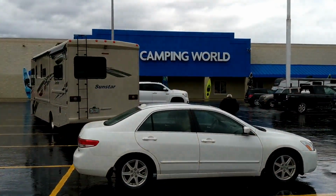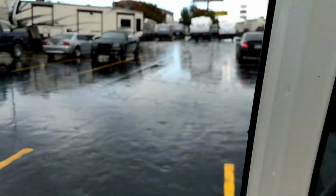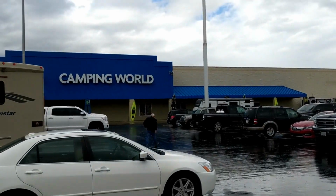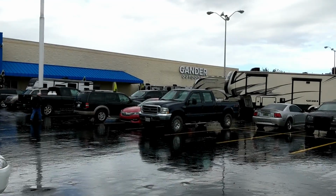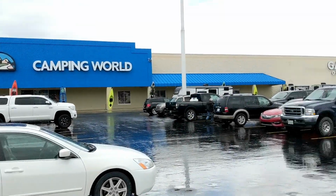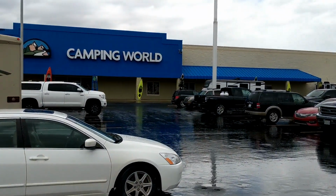Okay, Camping World. I'm a little confused. I'm not going camping, but this is where my GPS took me. Gander Outdoors? What is that? Is there like a tackle store in Camping World? I see kayaks. You know, now that I think of it, we used to have a Gander Mountain where I live, but it closed down. Didn't Camping World buy those guys out? So maybe that's what this is. Maybe they took a Gander Mountain outdoor store and put it inside a Camping World. I'm so confused right now, but let's get in here, see what's going on.